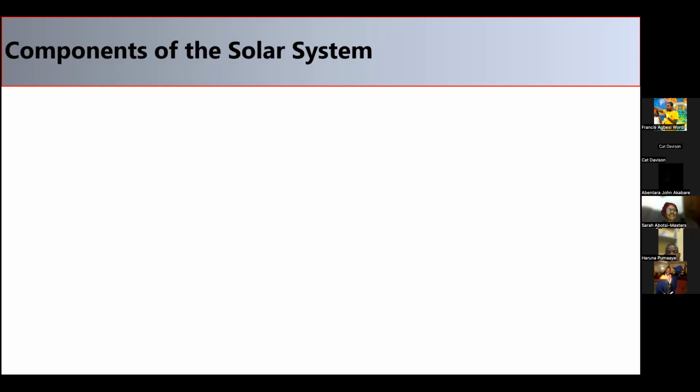Brilliant. So yes, it consists of the sun, and we also have the moon. The moon, good. Yes, heavenly bodies like the meteorites and then the asteroids. Okay, great. Asteroids, yes. Anything else anybody would like to add? It's sounding good so far.